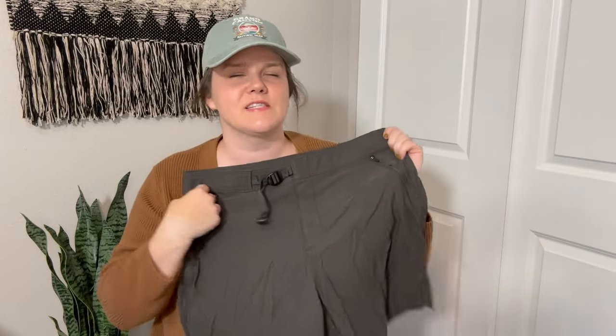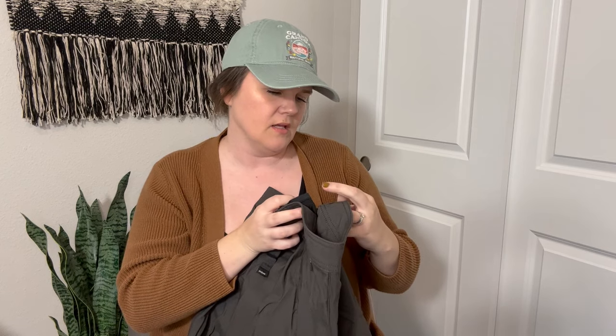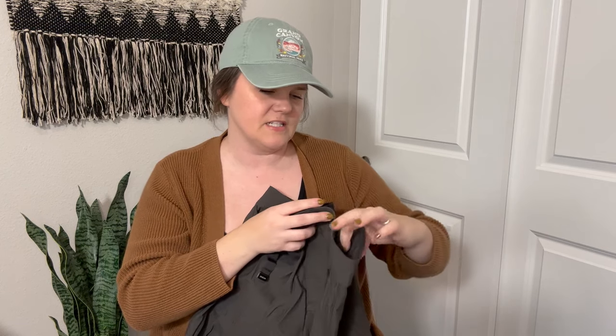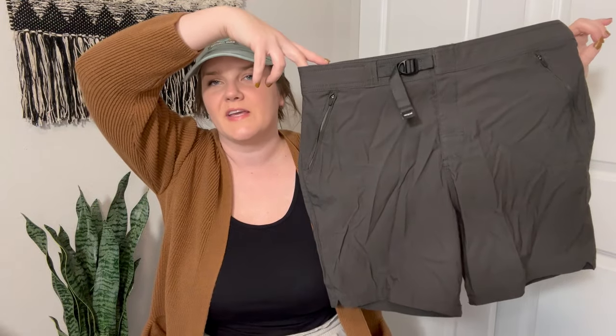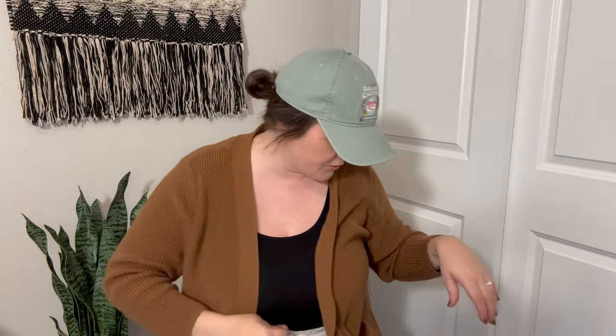These have a specific style name I cannot remember, but they are a more popular style. And they did sell for quite a bit more than I thought they would. Or not sell. They didn't sell yet, but they do sell for about 30 to 40. I have mine up for 40. They're in really good condition, a size 32.